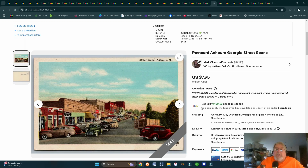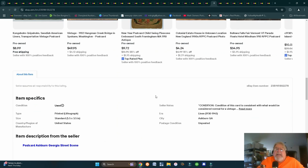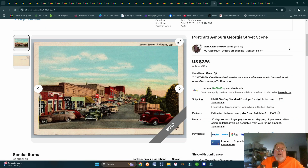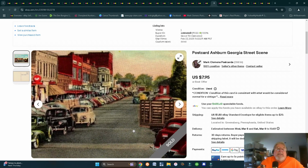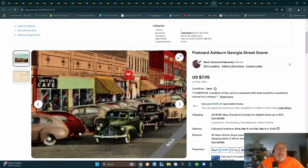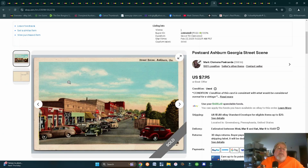Here's a view in Ashburn, Georgia. A nice, colorful. Is this a linen? It is. It is a linen era card, as you could suspect from the coloring in it. And it just says street scene, so I don't know the name of the street, but it's a busy scene. Lots of automobiles parked there, so lots of shoppers out this particular day, and some traffic in the street as well. It is postally unused, and it sold for $7.95. It sold within just a few hours of me listing it, actually.